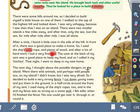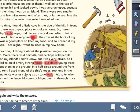The next day I thought about the possible dangers on the island. Were there wild animals, perhaps wild people too, on my island? I didn't know, but I was very afraid, so I decided to build a very strong fence around the place I lived in. I cut down young trees and put them in the ground, in a half circle around the front of my tent. I used many of the sheep straws too, and in the end my fence was as strong as a stone wall. I felt safer when I'd finished the fence. No one could get over it or round it.